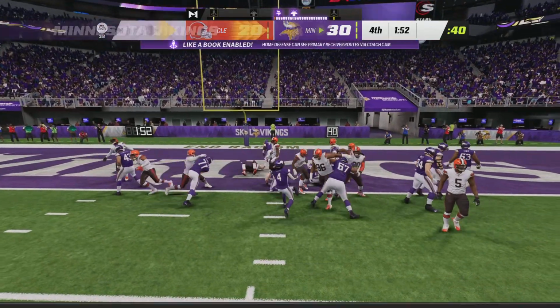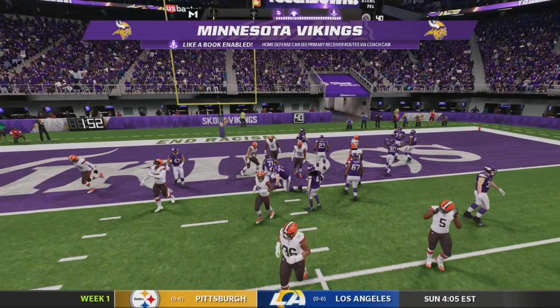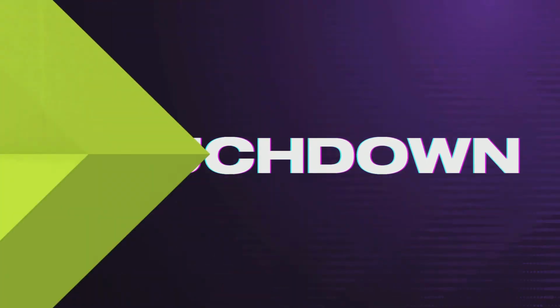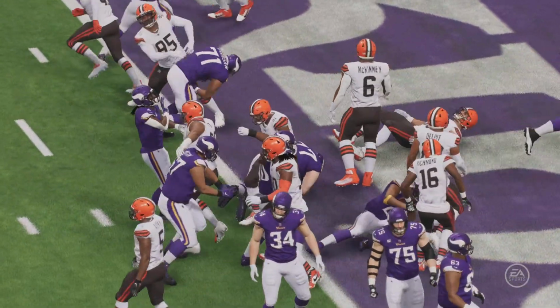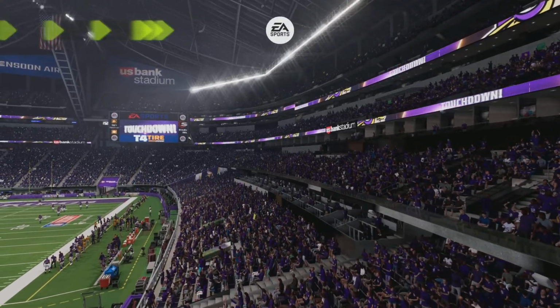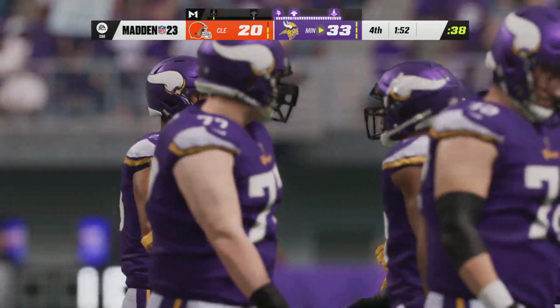They'll try and sneak it here. And he'll get in. He's over for the touchdown. A great play there. Scoring on the sneak from a yard out. And the Vikings are closing in on a winning start to the year as they extend their 4th quarter lead.